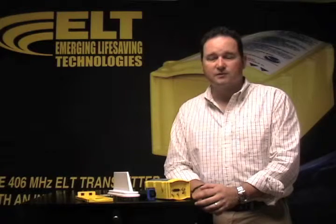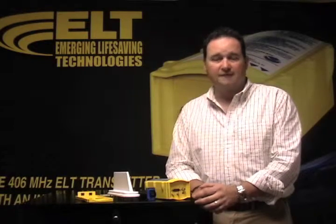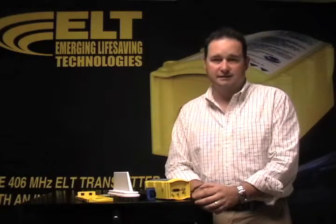With GPS built into your ELT, it doesn't matter which satellite picks up your transmission. They're going to know exactly where you are within about 100 meters in the very first minute of the activation. So it's significant to make sure that you have this GPS built into your ELT.